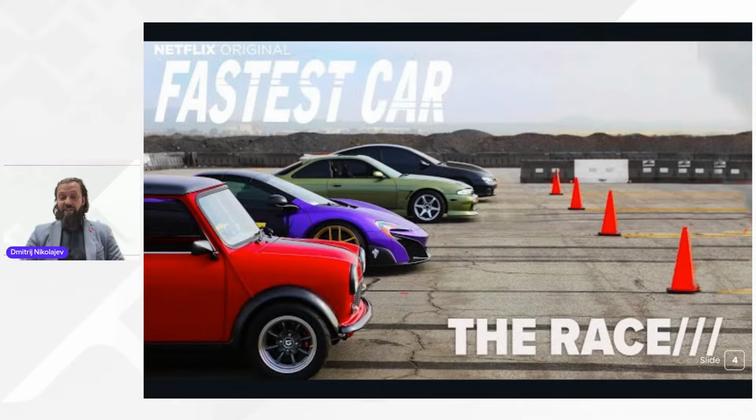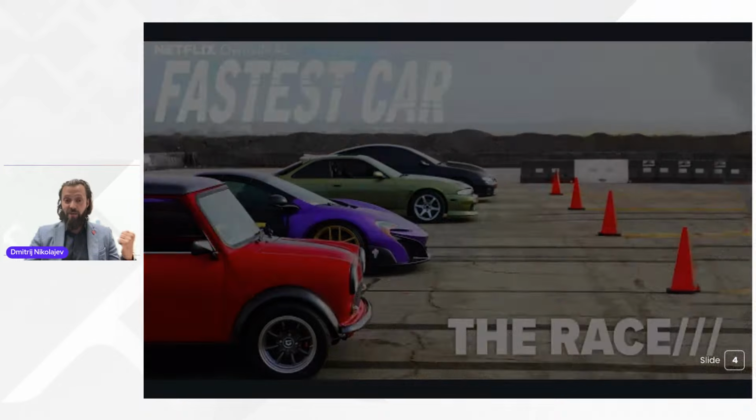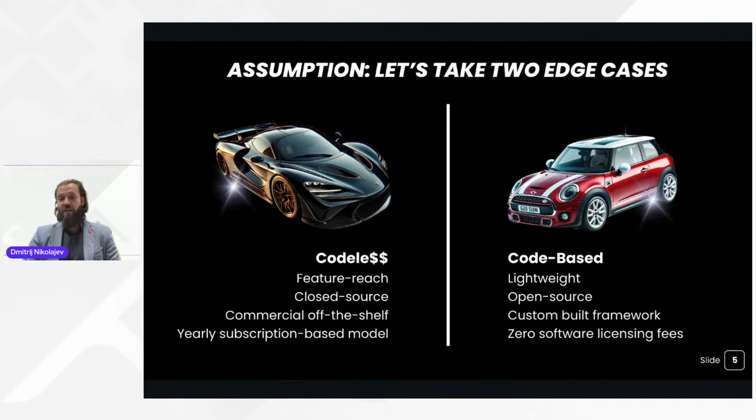I love cars, and there is a cool car show called Fastest Car. The concept of this show is that car enthusiasts use different cars, old ones, new ones, all sorts of cars that they modify and build to be performance cars. These enthusiasts compete with a supercar, a top performance car, which is very expensive and high-end. As a car enthusiast, I've decided to take that concept and apply it to the topic I'm presenting today. So let's make an assumption.